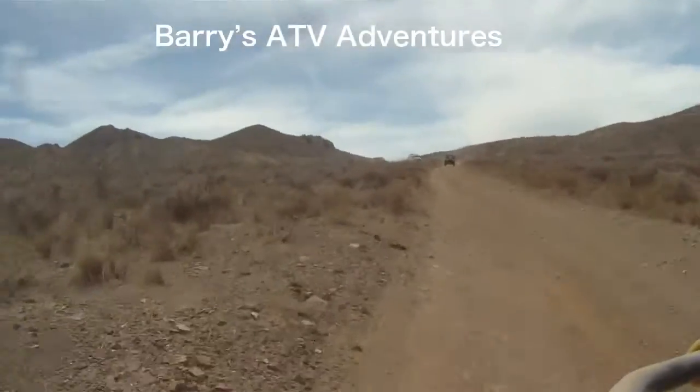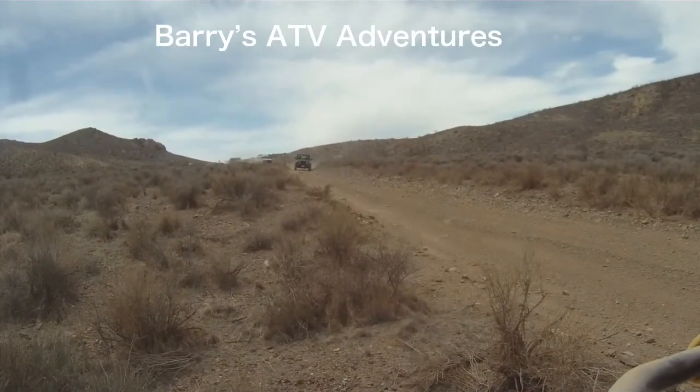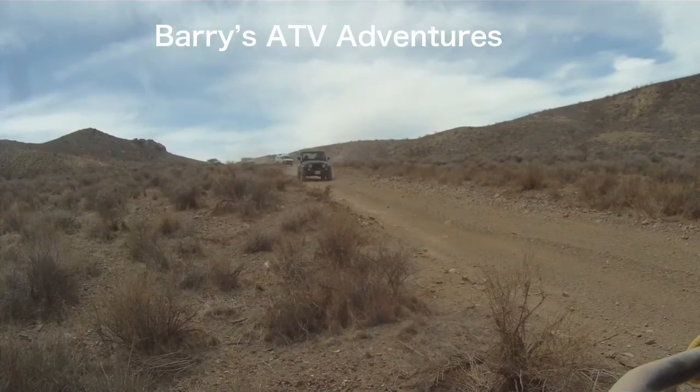Here come the four-wheelers that Pete radioed me about, so I'm just going to pull off the road here and let them all pass. I think there's either four or five of them in total.